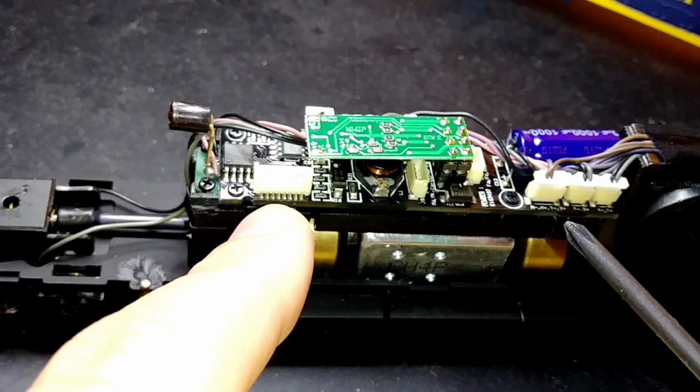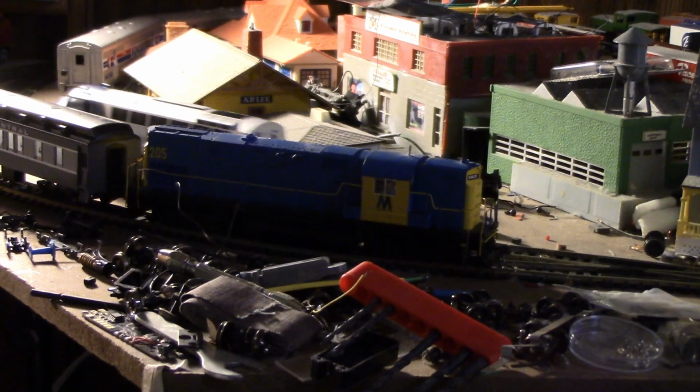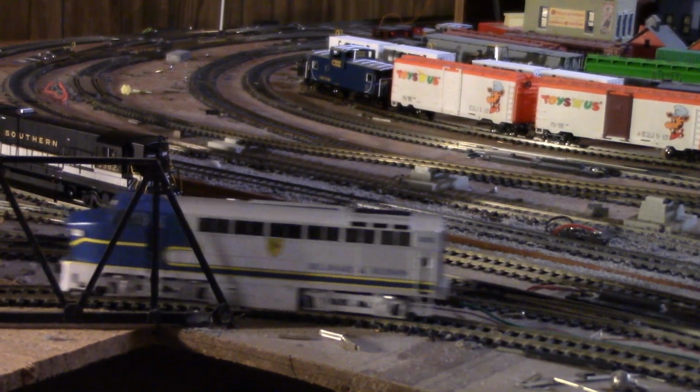Anyway, where was I? Oh, yes. So, as a result of this, the dreams of owning an Rf-16 Shark were put on the back burner, and I essentially all but forgot that the engine existed.